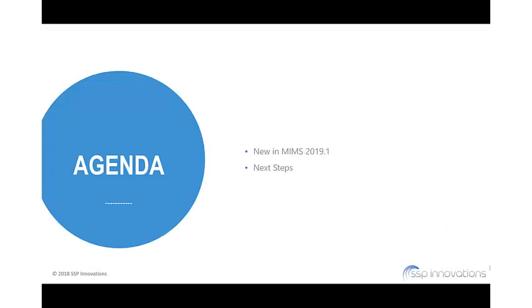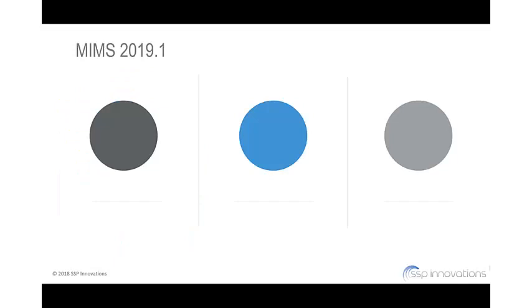The agenda for this presentation is brief. First, we'll discuss what is new in MIMS 2019.1, and then we'll review some next steps to provide you with multiple avenues to obtain some information or get in touch to discuss taking advantage of these new exciting enhancements.